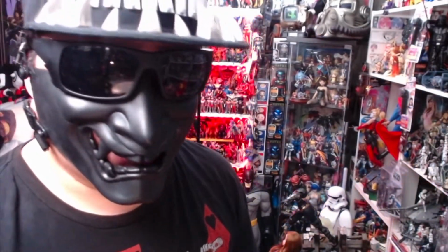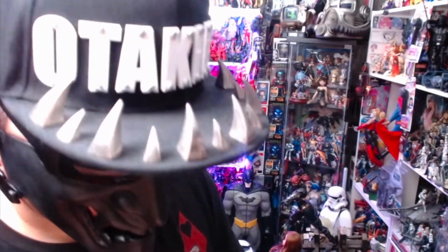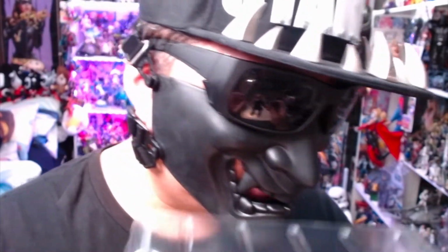A little piece of paper popped out, probably telling me to not slander these figures, but whatever. Here she is. Is there anything else inside of here that I should be aware of? Nope. Alright. I like the little background too. The little G.I. Joe star. Alright. So, she comes with her crossbow and 3 knives. 1, 2, 3, 3 knives.